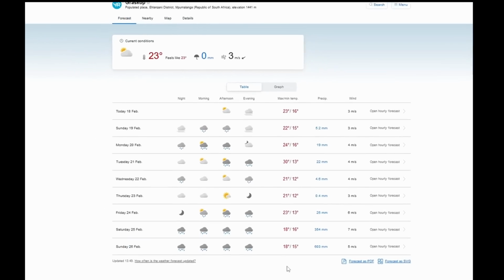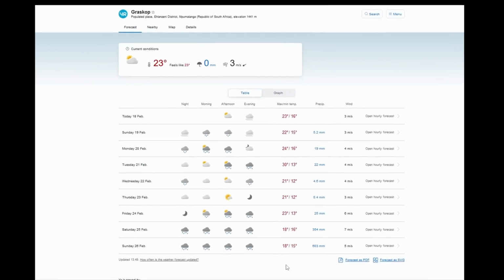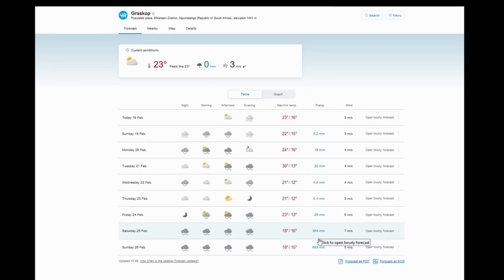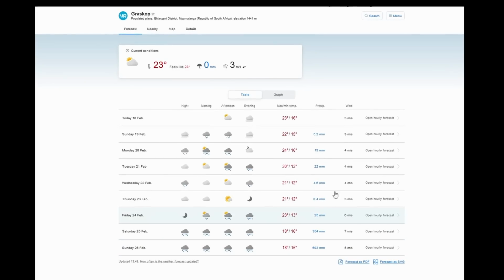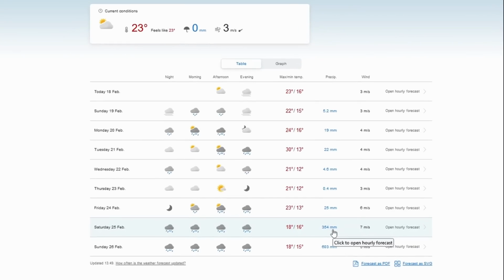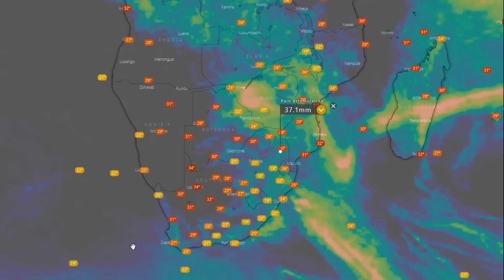I checked YR, and YR is showing the same thing. This is for Graskop, and this is showing 350 millimeters plus 600 millimeters, 10 days. This is more than a meter of rain. Let's just hope that this doesn't happen.